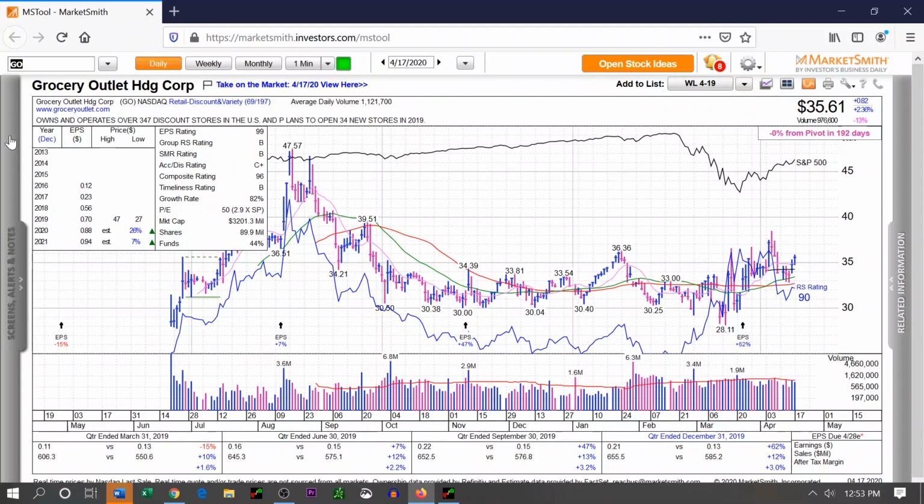Next up, we've got Go, which owns and operates over 347 discount stores in the US. And it's a recent IPO with really strong numbers. You can see that it's actually profitable, which is rare for IPOs, and earnings were up 62% last quarter, and sales were up 12%. The annual estimates for 2020 are up 26%, and for 2021, they're up a further 7%. The EPS rating is a 99, which is fantastic. Group RS is a B, SMR rating is a B, accumulation distribution is a C+, and the overall composite rating is a 96.